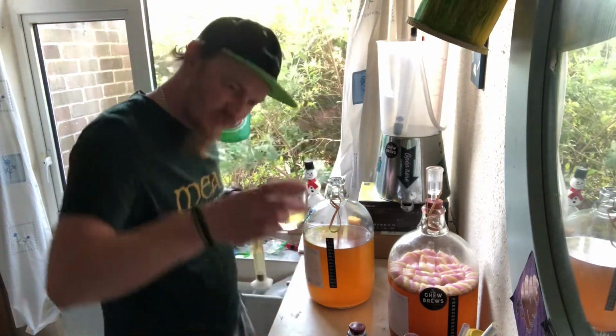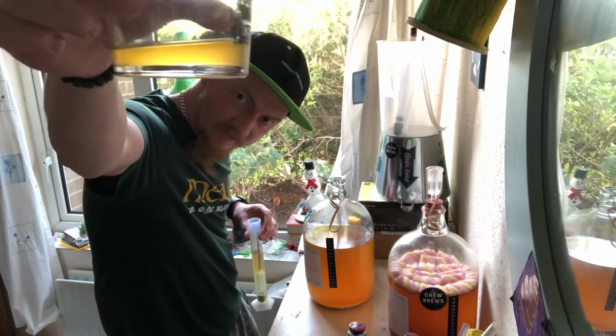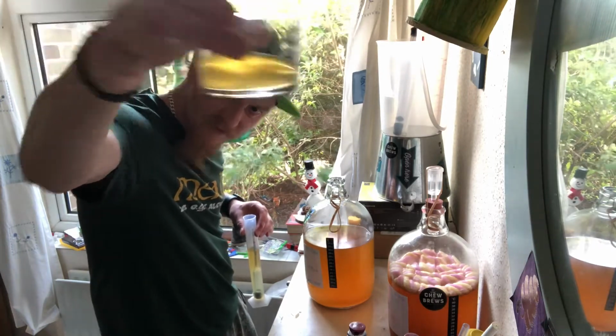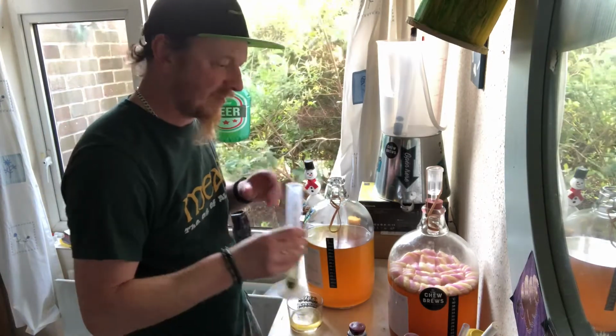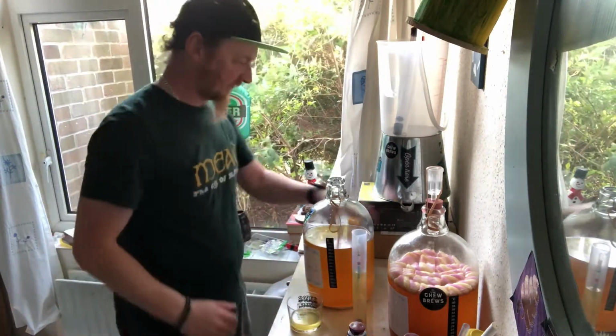Although that does look pretty clear in the glass like that, it doesn't look like it to you, but to me that's quite clear. It's got a bit of a haze. I think that's from the wheat rusk. That is what I think.